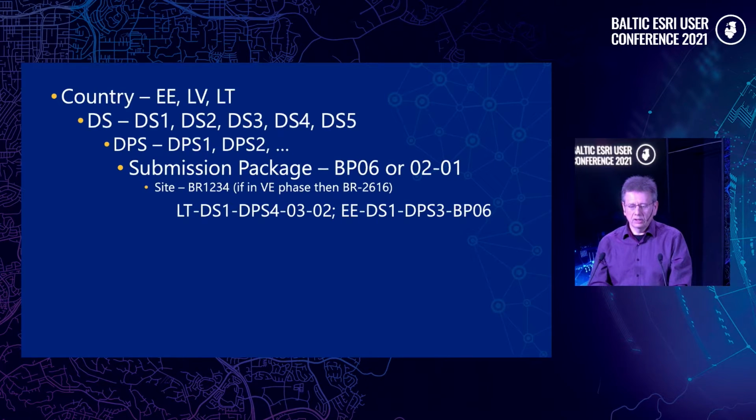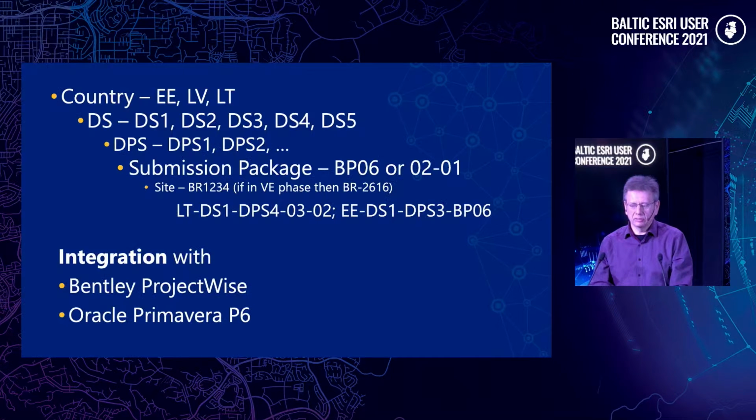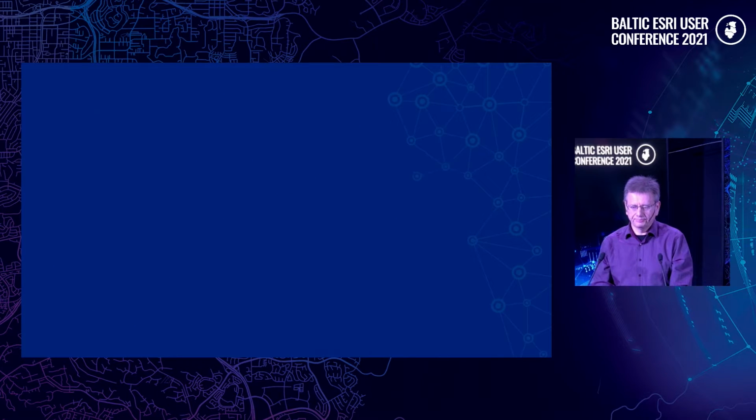So we request, or actually require, that all related parties fill in their information with a proper structure. And that is really important if we're talking about integration with ProjectWise and Primavera P6.